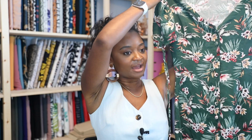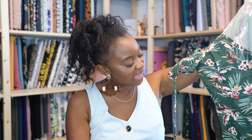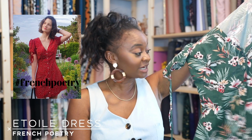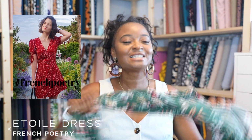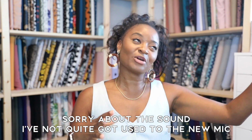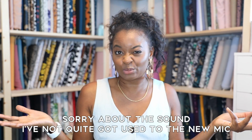This dress here is just a really cute T-type dress. I used the pattern, the Étoile dress from French Poetry. Really cute pattern. It's one of those staple summer dresses that you just throw on with a big old hat, big old bag, and you're on your way, or just hanging out on your balcony or in your garden, because that's all we can do at the moment. It's a really cute tea dress.